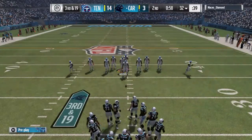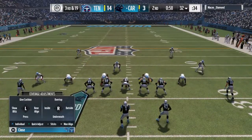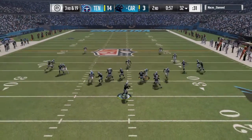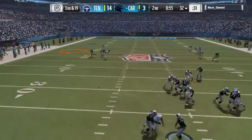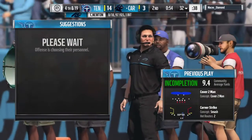Ninth play of the drive now on 3rd and a country mile. And some secondary help here for the defense in the nickel on 3rd and long. 3rd and long, it's Newton. It's incomplete. Took a shot, couldn't connect.